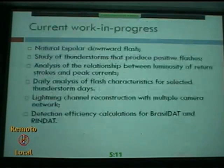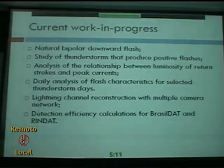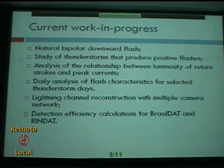And just to illustrate what we are doing, these are the current works in progress that we have today. We are studying, with only the data from the RAMMER network, two cases of natural bipolar downward flashes, thunderstorms that produce positive lightning flashes in abundance, analysis of the relationship between luminosity of return strokes and peak currents, which will be presented later today by Leandro, and daily analysis of flash characteristics for selected thunderstorm days.